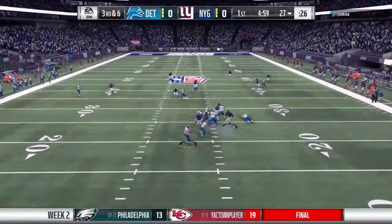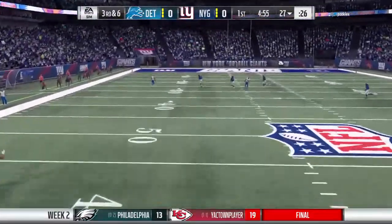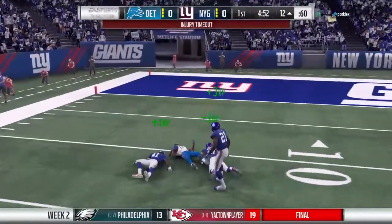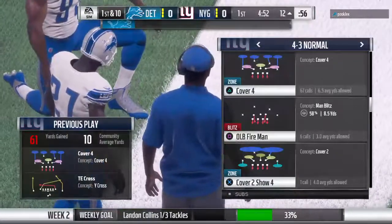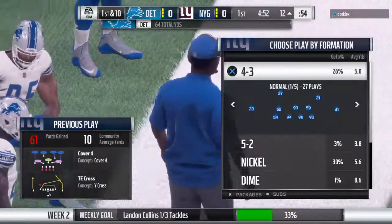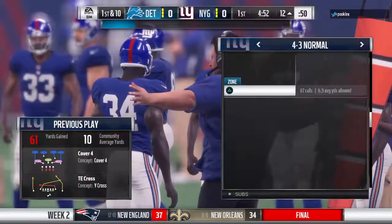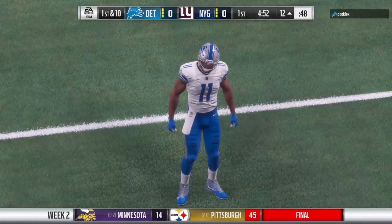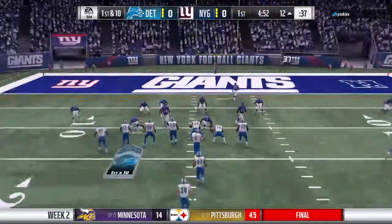Now Stafford. He's going to loft one deep left side here. This is caught inside the 15. So after that big gain, let's see what else the offense has up its sleeve.